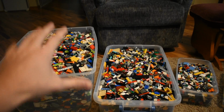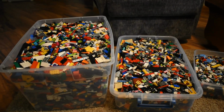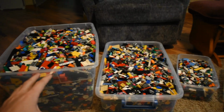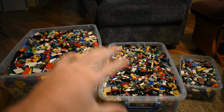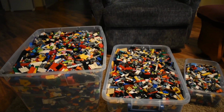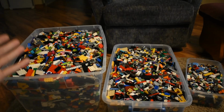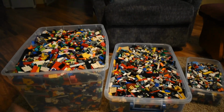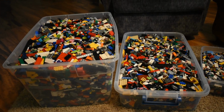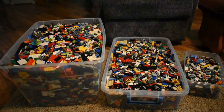That $120 can actually go towards a 30,000 lot of pieces. Now, the flip side is you don't get to be as choosy. You don't get to really choose what you end up with, aside from choosing the actual lot that you buy. So you end up with maybe a lot of pieces you already have, probably pieces that you don't really collect, that doesn't fall into what you do with Lego.